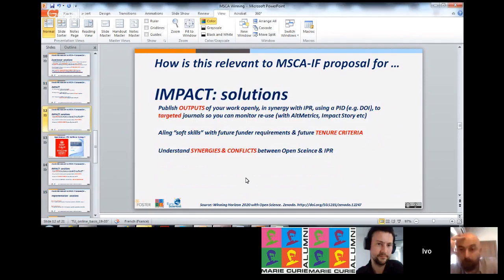And the real work here is done only if we get together in face-to-face sessions through the clinic. But some of the suggestions: publish all your outputs as openly as practical, in synergy with IPR issues. Don't put in peril and risk any commercialization of results. That serves nobody. Use persistent identifiers for your outputs. DOI is a persistent identifier. Others exist out there too.